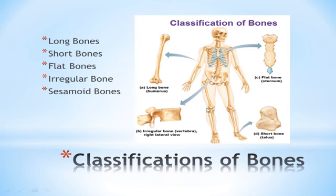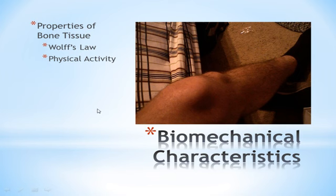And sesamoid bones are really floating bones. The patella is really a floating bone that provides an opportunity to create an extended lever arm, as we talked about in the last section. So if I can extend the lever, the moment arm, the lever arm, I can create more torque around that axis, and that's the function of the patella.